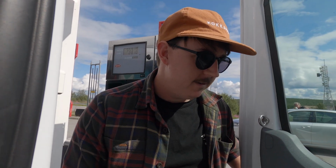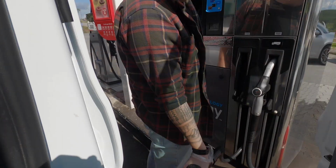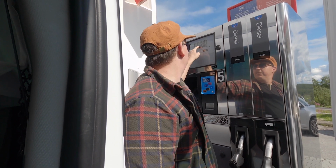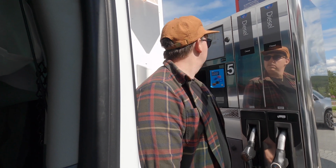Let's see how much this is. 1990 Norwegian krona. How much? Guess. 26 litres, basically, for 515 krone, 30 quid. £39. £39. Jesus.